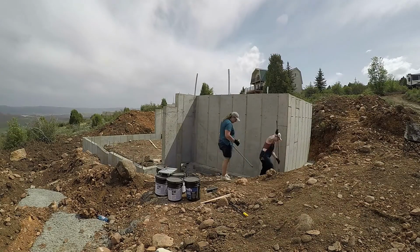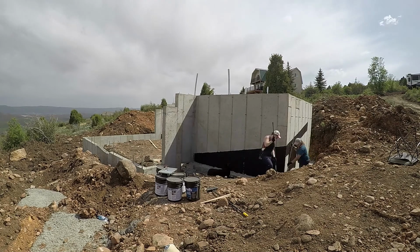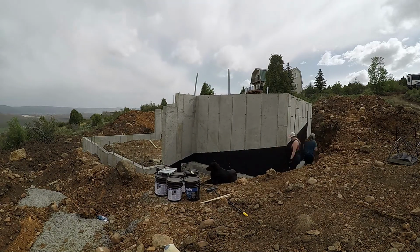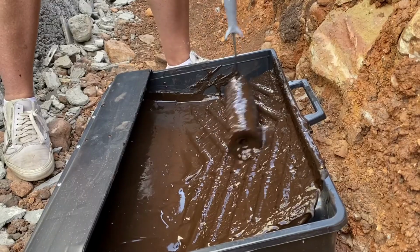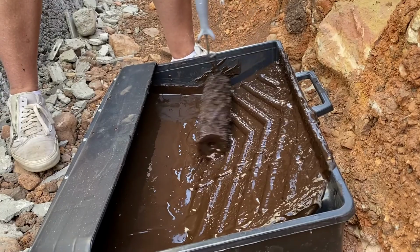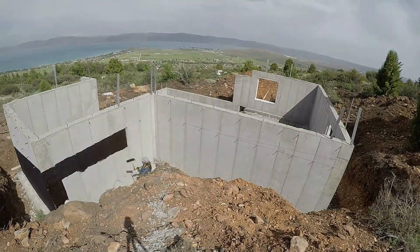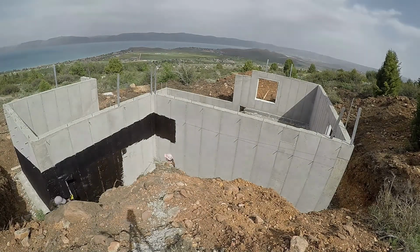First thing we did was go around and put a chalk line where we think finished grade will be. It has to come up to at least 6 inches below finished grade, but if it sticks out higher, we can always paint over it. This underground water barrier is really important so that if the water gets into the soil and then it's sitting against the foundation walls, it won't be able to seep through and into the house.